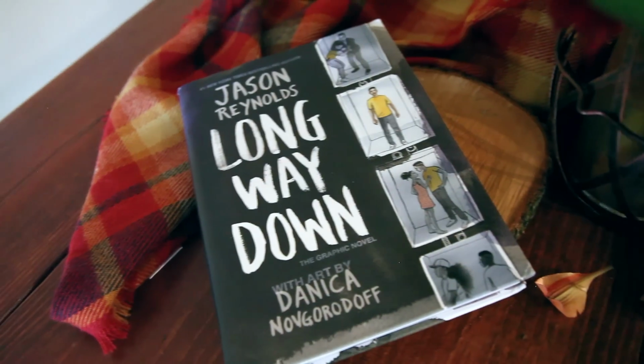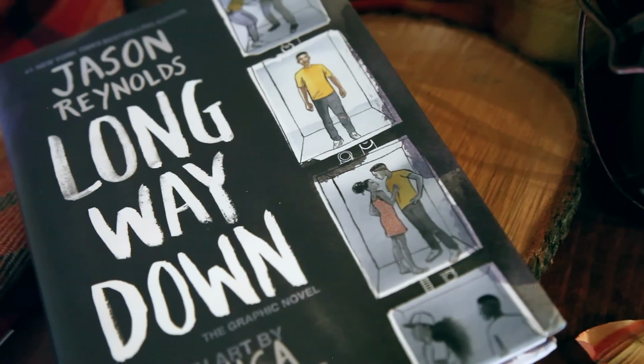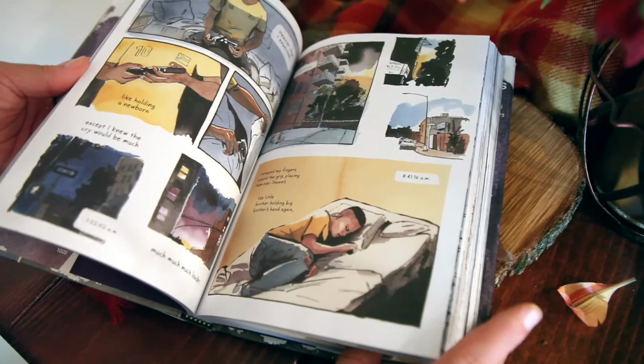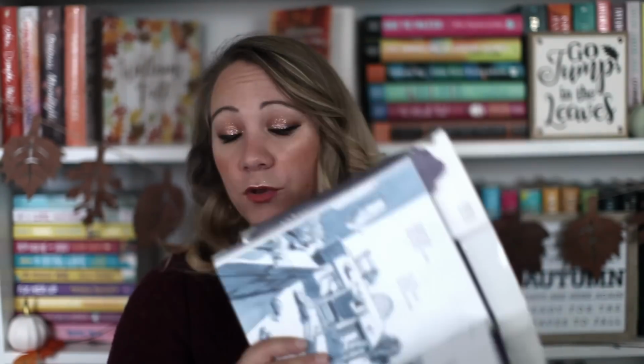Last stack of books I have from Simon Teen. First up from Jason Reynolds is Long Way Down. So this is a graphic novel, and this is about, I believe, 60 seconds, 7 floors, 3 rules, 1 gun. I want to say this is about a guy that gets into an elevator with the man that killed his brother, and he's got to make a decision whether to kill him as well. So it's very intense. The illustrations are beautiful in it, and I know it's going to be very hard-hitting. And yeah, this one sounds really great. I love that it's a graphic novel.